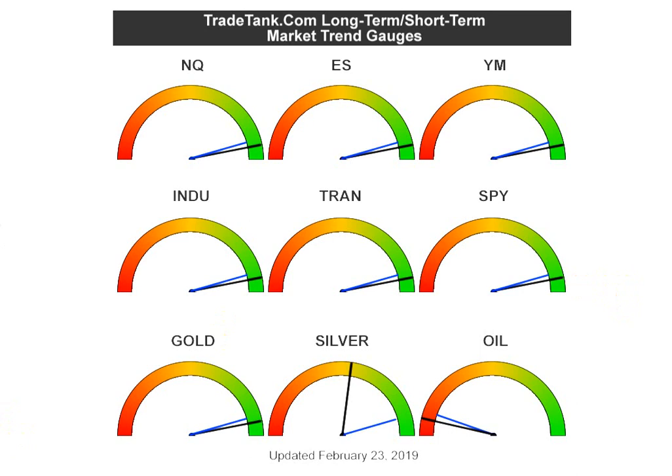Today we're going to start with some new features that I've created for my TradeTank.com site, which are these long and short-term market gauges. The blue line is the short-term trend setting, and the heavier black line is the longer-term setting. The objective of these gauges is to show you what the markets are showing based on my adaptive rotational trend model. For example, the NQ is showing short and long-term bullish still.